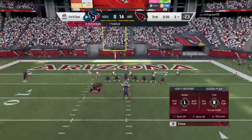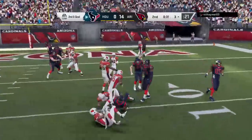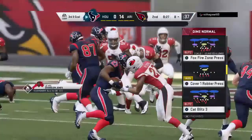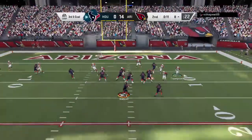That's good for a gain of 6, 2nd and goal. So the ball position now at the 3. Here's 2nd and goal. Now Carlos Hyde in the game. And this is going to result in losing yardage. They're driven back to the 8-yard line. That's going to go down as a loss of 5, and it brings up 3rd down.